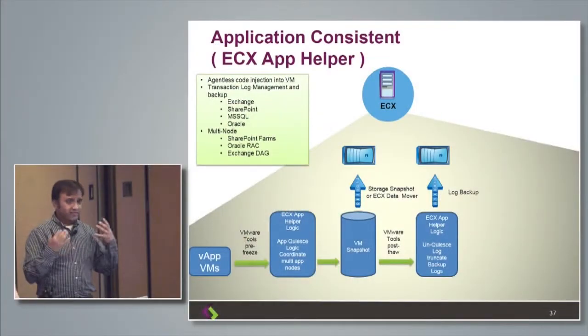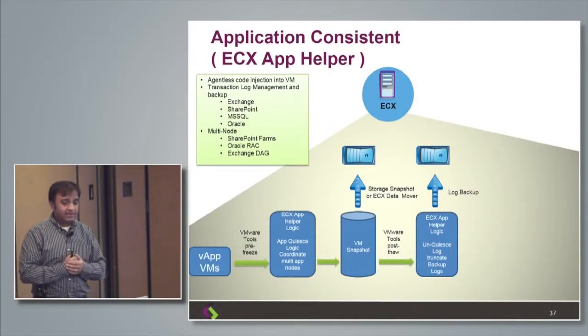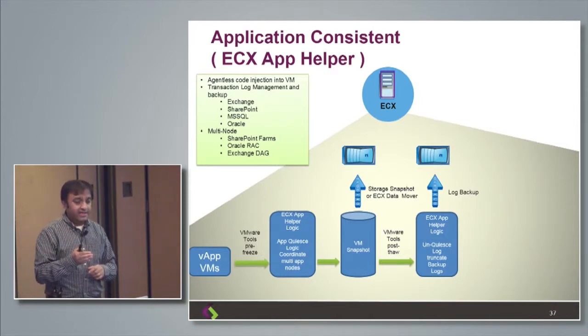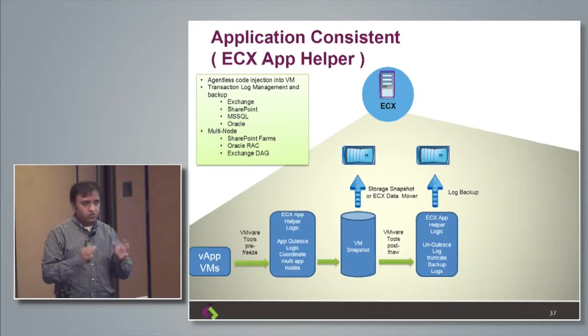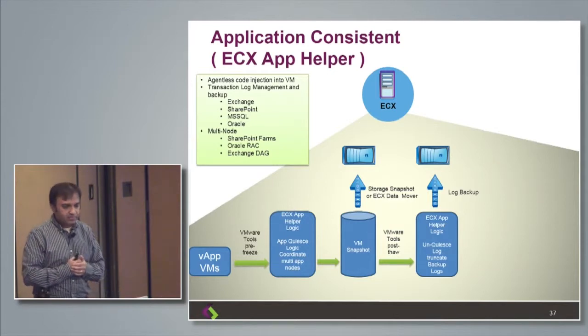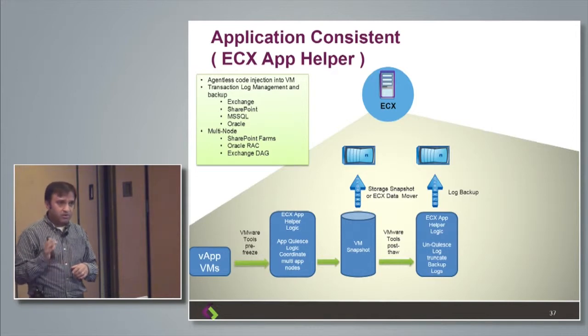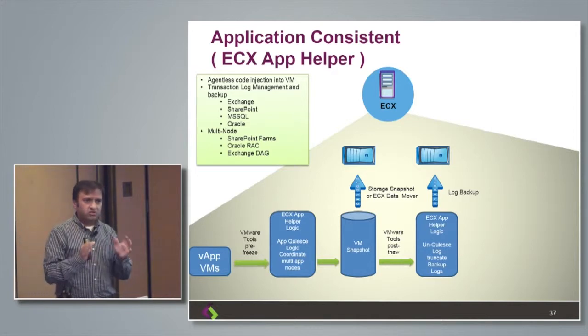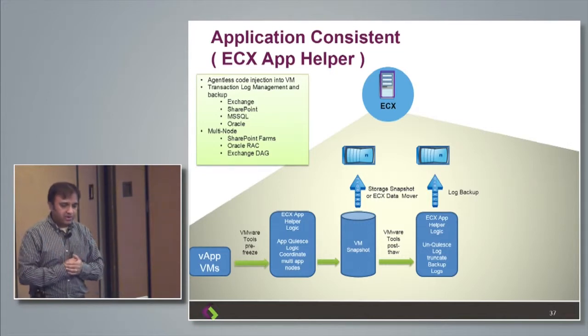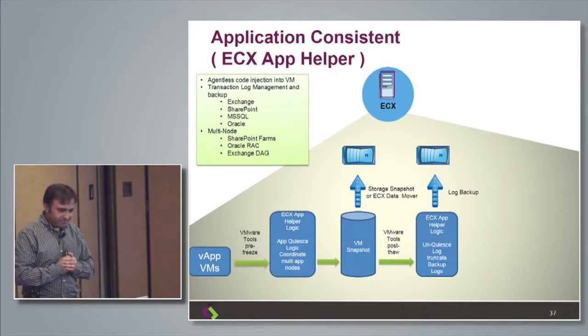So this is what's on the roadmap. But one thing we want to do is have a deeper integration into the apps itself. We don't want to do agents. We'll go ahead and agentlessly inject code into the VM at runtime, so it's always updated. You don't have to maintain patches, etc. The first phase is going to be transaction log management and log backup. It's pretty important. Some solutions today do log truncation, but not log backup, especially when you're talking at the hardware snapshot level. And we'll go into how we do that. We want to support Exchange, SharePoint, SQL, and Oracle.